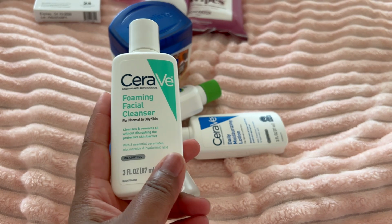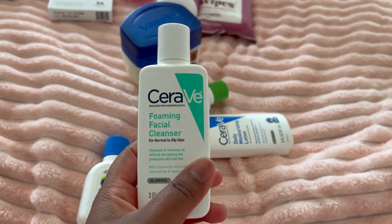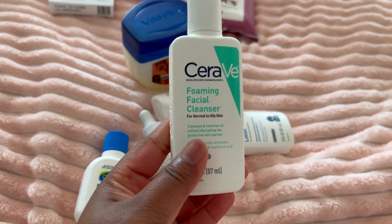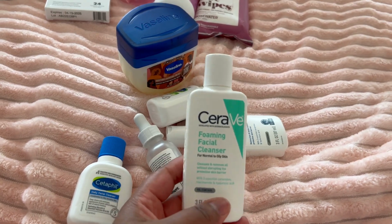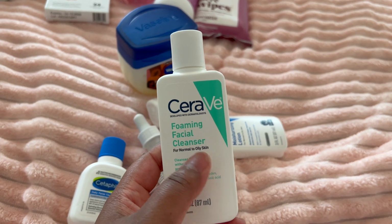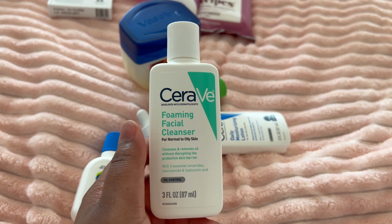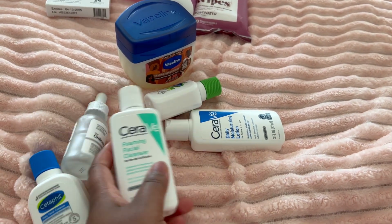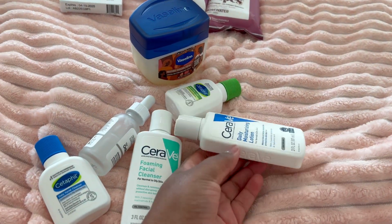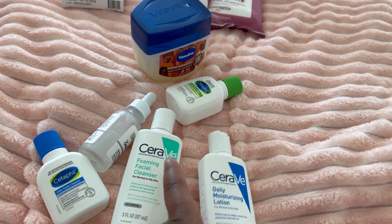I got the big one yesterday. I went to the store 2 separate times, but the first time I went, I got this one. But I like to get the small one so I can refill it. So I got the foaming cleanser. I like this one better than the other one I was showing y'all. The other one is not foaming. I feel like it doesn't clean as good. It's more like a lotiony texture, like this one, but it's cleanser. I don't feel like it gets my face as clean as the foaming.